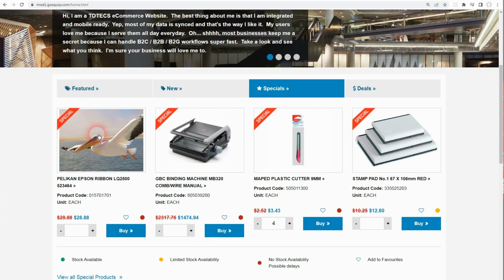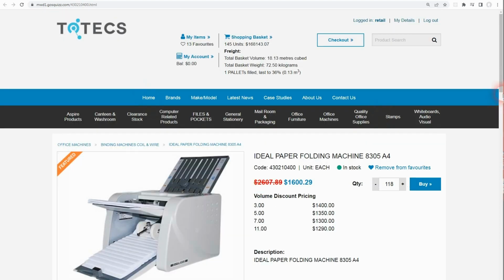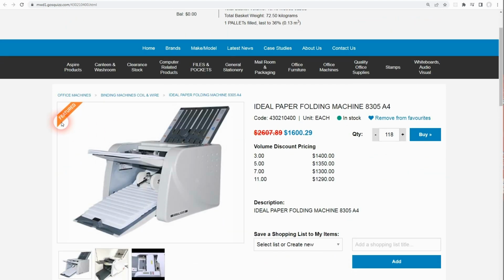If we went into the details of each of those products, we would also be able to see any flags assigned to those products, and you can have multiple flags assigned to one product. So this product here could be featured, it could also be assigned to the new flag, and it could also be assigned to this special flag. So you can have an unlimited amount of flags that are assigned against a product.